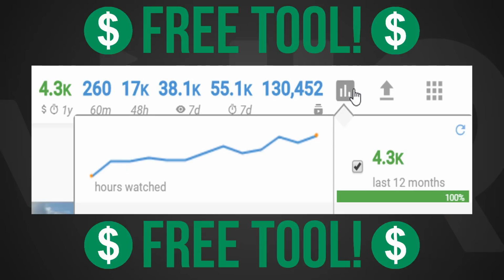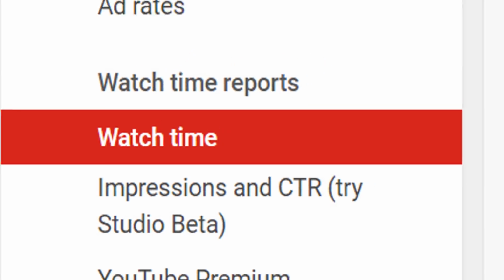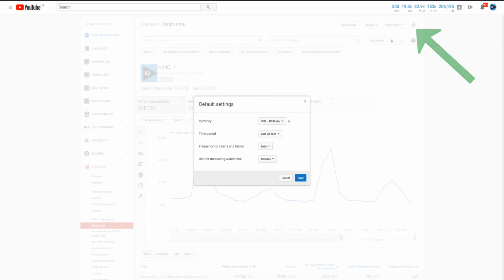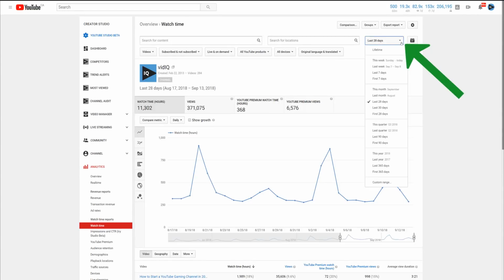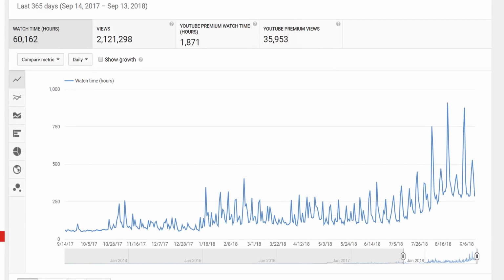However, if you want to do it the long, boring YouTube way, this is how. In the classic YouTube Creator Studio Analytics, go to Watch Time and then click on the Settings cog in the top right hand corner, and change the unit for measurement watch time from minutes to hours. Next, go to the top right hand corner again and change the time frame from last 28 days to last 365 days, and that is your watch time on YouTube over the last 12 months.